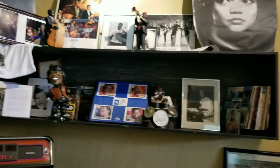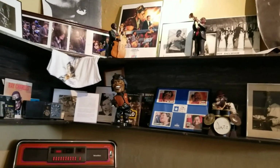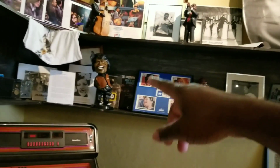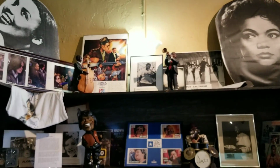Dedicated to the old jazz and music around Orlando, New Orleans. They have an old jukebox here. You have a bunch of 45 records and records of Ray Charles, James Brown. They have a little James Brown bobblehead right here. Yeah, this is pretty interesting.